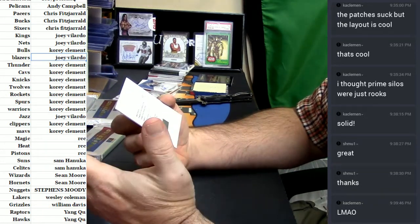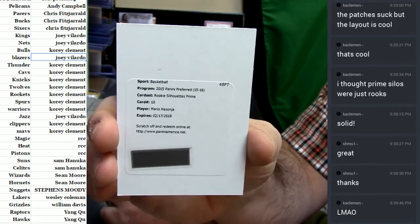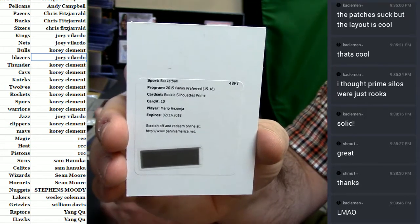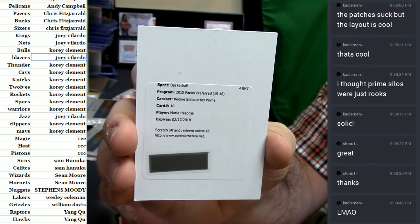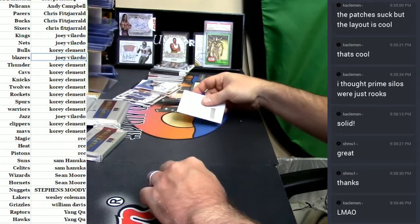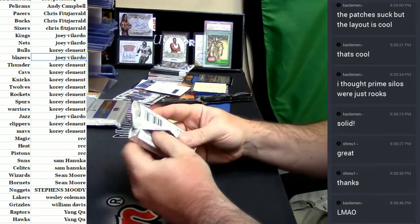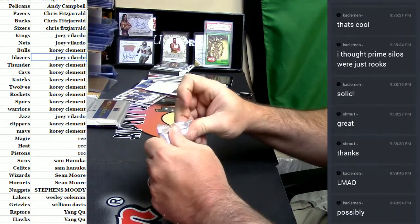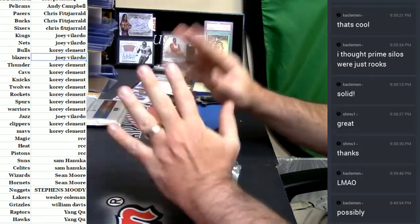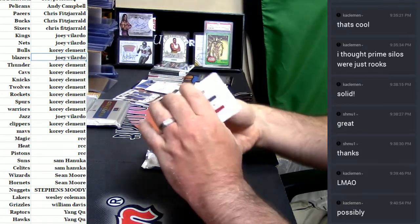Rookie Prime Silhouette for the Magic, Hazonja. Okay, you got any interest in trading a Hazonja Prime Silhouette for that Curry? I don't know. I'm throwing it out there because I know I got this little kid. Look at value if you want to. I'm looking for some Curry stuff.